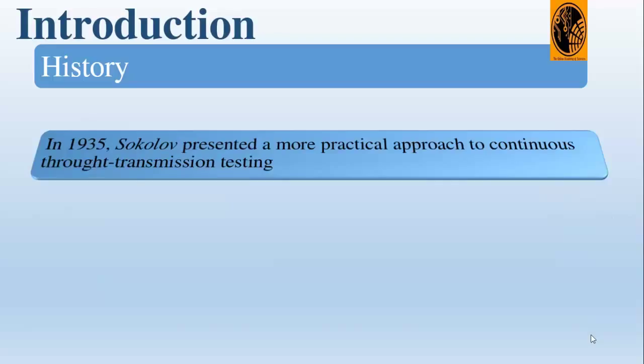In 1935, Sokolov presented a more practical approach to continuous wave transmission testing. He used a receiving transducer in place of the cup of mercury which he had used in the earlier experimentation. This new method for testing with sound waves was called Supersonic, until the word became more readily associated with supersonic flight. In the late 1950s, the name was changed to ultrasound. The original name and its current one were meant to indicate that the vibrations are occurring at frequencies too high to be detected by human hearing.